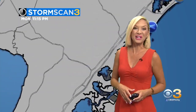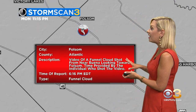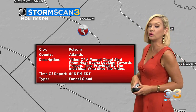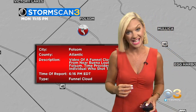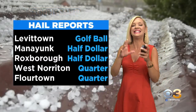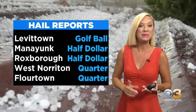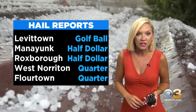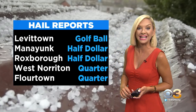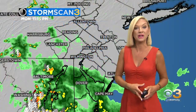Also had a funnel cloud that was reported in Atlantic County. A viewer captured a funnel cloud looking from Buena towards Folsom. So a funnel cloud, unlike a tornado, doesn't touch the ground, so it's not fully classified as a tornado. Also, we had dozens and dozens of hail reports across the area. Had pea-size hail in Center City, half-dollar-size hail in Manayunk and Roxborough. Golf ball size hail reported in Levittown, West Norriton. Quarter size hail, same case in Flowertown in Montgomery County.